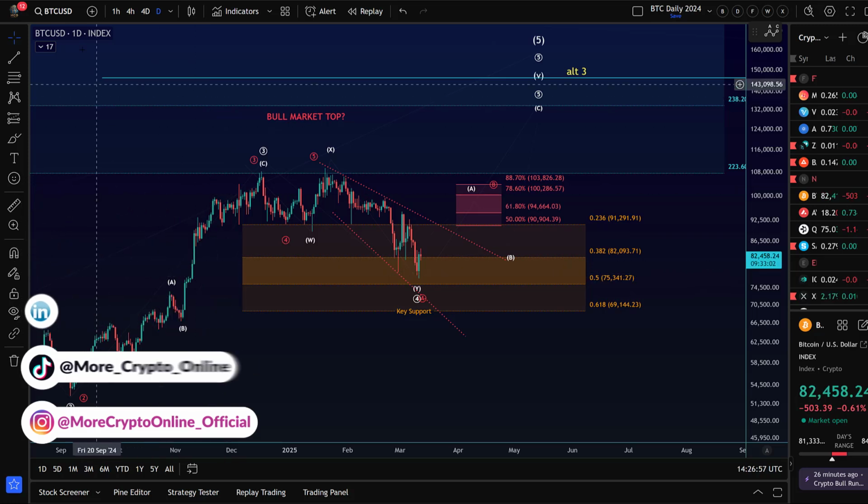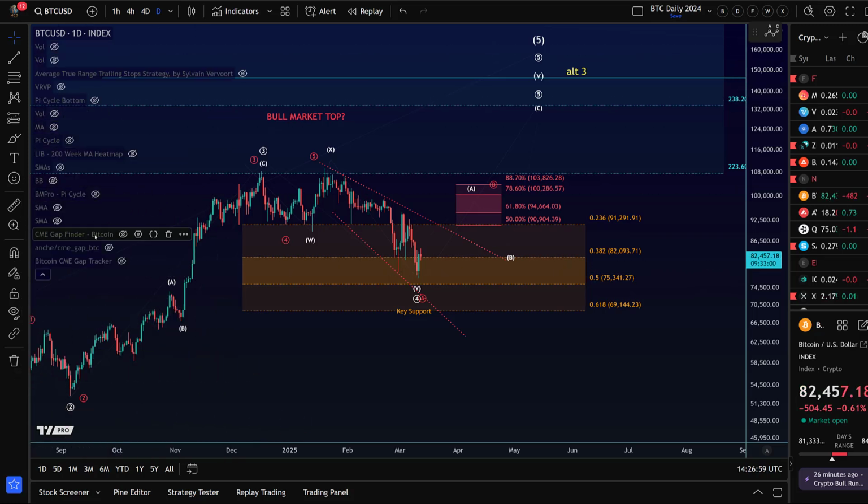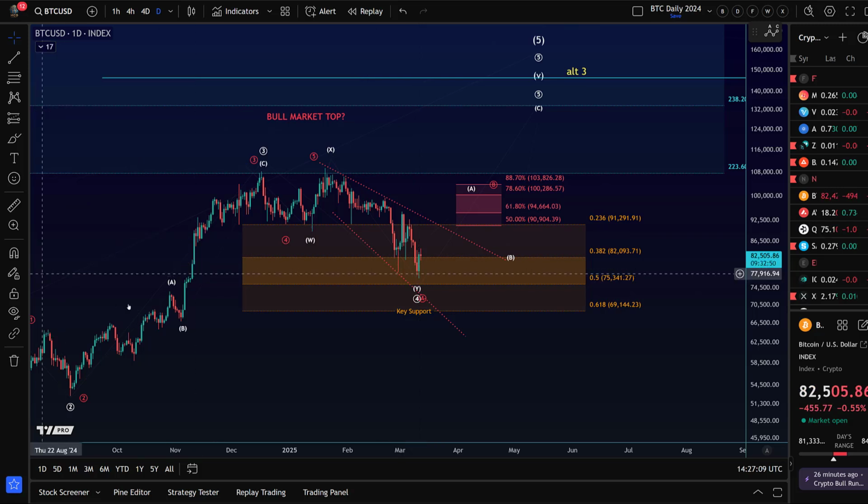I showed you yesterday that the CME gap got filled, which the price partially filled end of February, got completely filled yesterday. So that's closed, that's gone, consider that gap gone. Is that bullish or bearish? Well, without price confirming an upside reversal, there's nothing directly bullish about it. However, I'm still watching for a reversal to the upside from this region. Really, nothing has changed since yesterday.